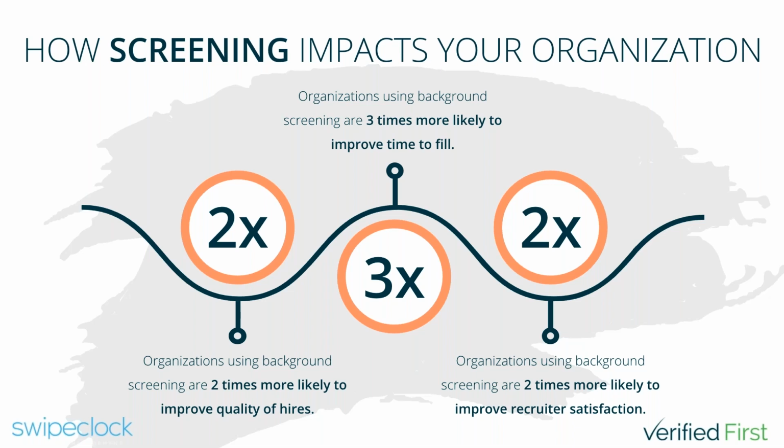Another great point here is organizations using background screening are also 3 times more likely to improve time to fill. I think there's often this misconception out there that adding background screening may slow down the hiring process, right? But in reality, it helps to eliminate a lot of the guesswork so hiring managers can really leverage background checks to hire with confidence and in turn actually shorten the time to recruit. This can help when it comes to obviously competing for talent.